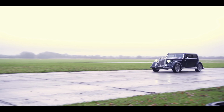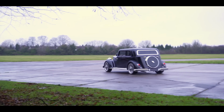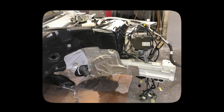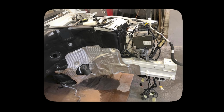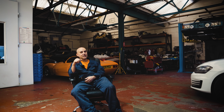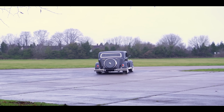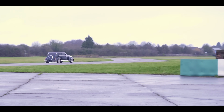Another thing I would have done differently is the wiring. Because everything was on CAN bus, we probably should have had a record of all the CAN bus data before we stripped the car out, like all the data for the headlights and the rear lights and stuff like that, because a lot of fault codes came up and we had to make new ECUs and computers to get all the fault codes off.